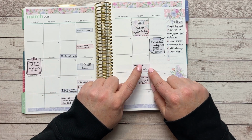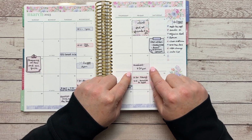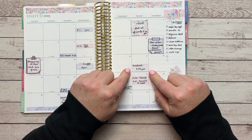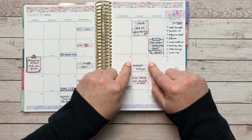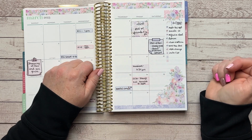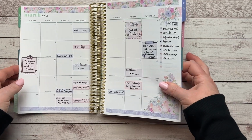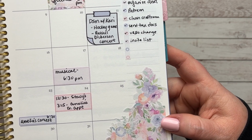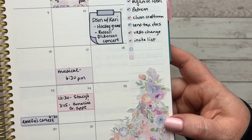So her, what are these called? Box stickers? I don't think they're called labels. Goodness gracious. Her labels are just a skosh wider than the lines here on the monthly, but that doesn't really bother me. It's super minimal. You can just kind of see how that fits in. Let me do an up close here so you can see it's very, very, you could probably even trim it if you wanted to, but it doesn't bother me. I don't even notice it.